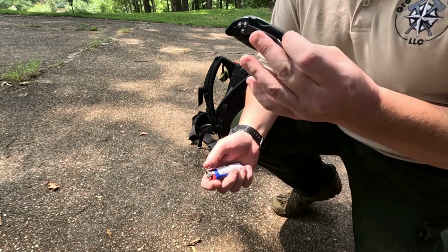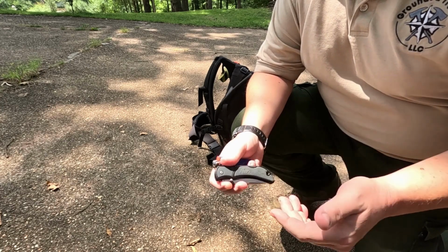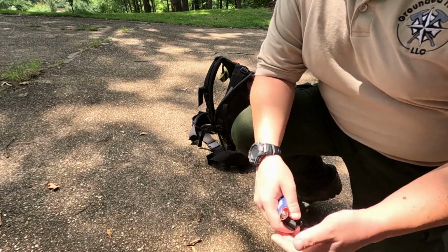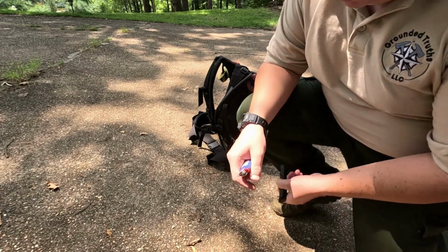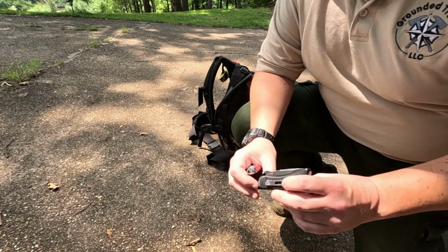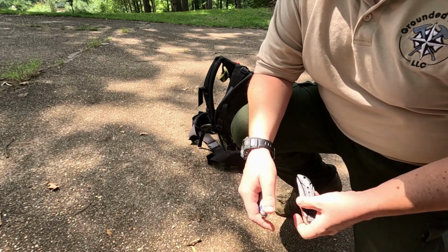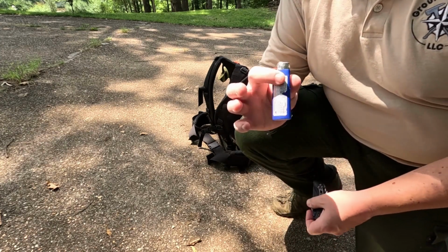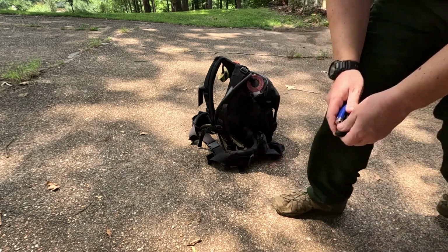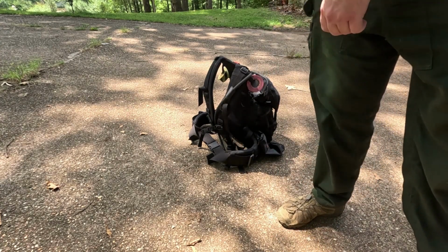So first things first, pocket knife, infinitely handy and helpful for all sorts of reasons. You can use it to cut flagging if you can't tear it for whatever reason. Somebody gets hurt, you need to cut their clothes to expose an injury, etc. Cutting paracord to lash things off, just infinitely useful. Always just have a pocket knife on you. Second thing, a lighter, right? You're going to be burning. What else are you going to need? A lighter.